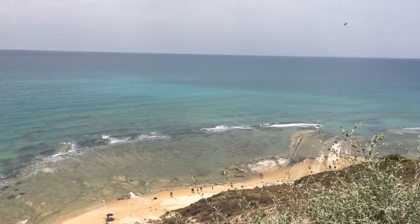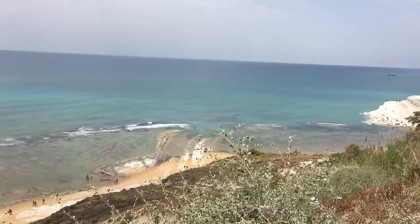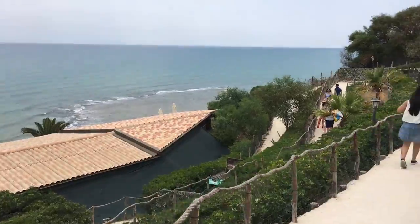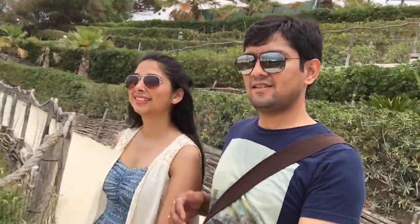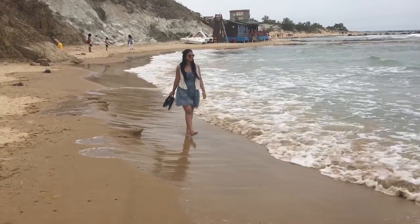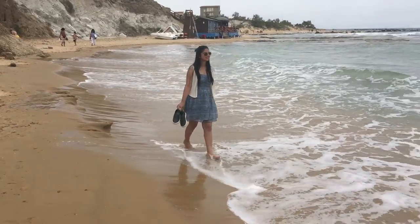Scala dei Turchi. It's one of the most unique beaches in the world. It has a white cliff that rises up from the sea. You have to walk 15 to 20 minutes to reach the place from the parking lot, which also includes a nice walk along the seaside.